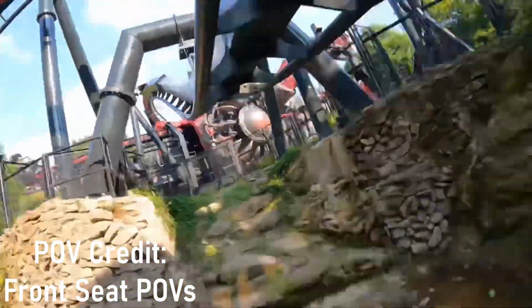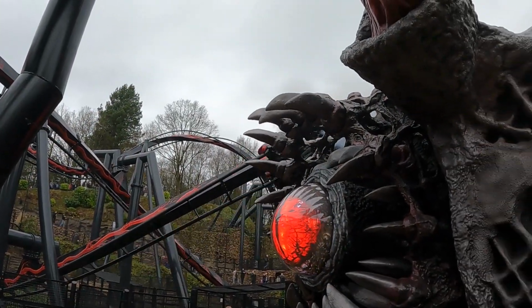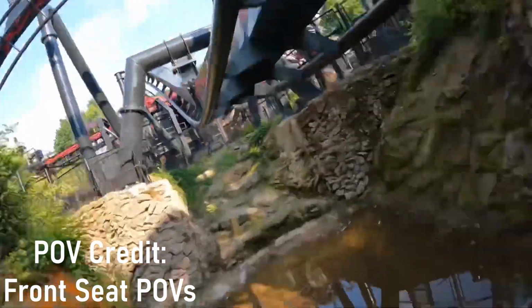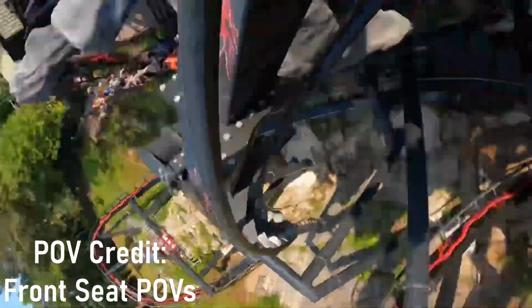After about 3.5 seconds of pure intensity, you're then released into a 0G roll over the station, where you pass incredibly close to the brand new animatronic eye. This is easily my favourite element on the ride. After experiencing an insane amount of sustained G-force through the helix, you're suddenly thrown into weightlessness. It's a breathtaking sensation that no other roller coaster can quite replicate.